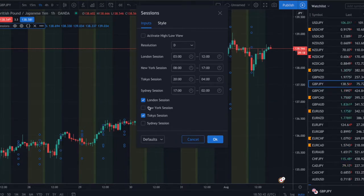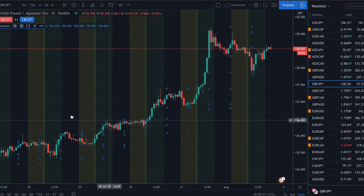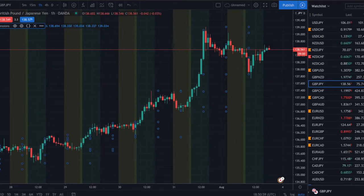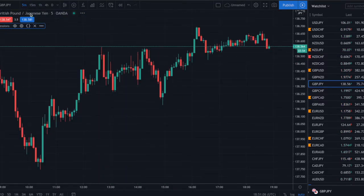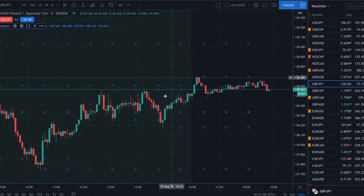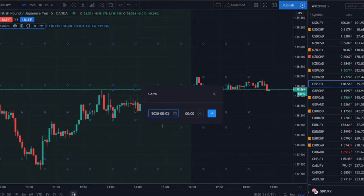So basically the green one is London, the yellow is Tokyo, and this color here that is kind of greenish is the time that overlaps from one session to the other. So we will go back in time because you want to see this in 5 minute candles. Put 5 minutes, and let's go back in time. Back in the day, you know, kids.